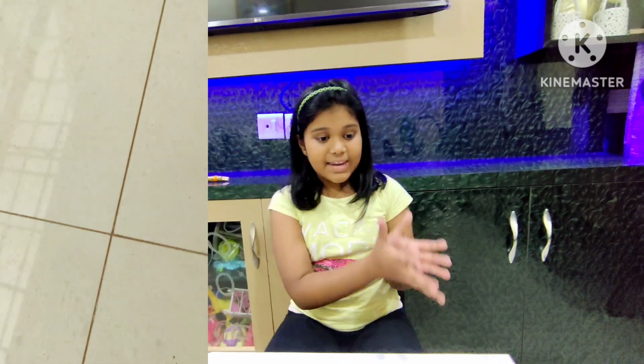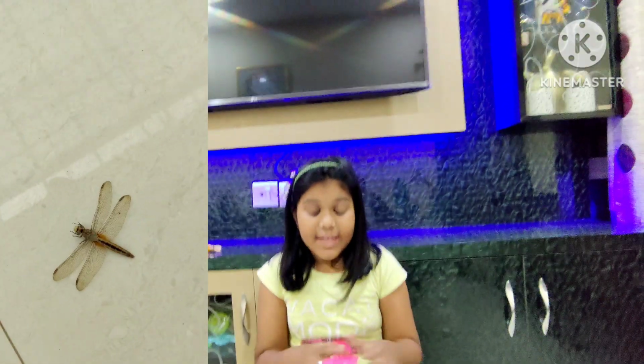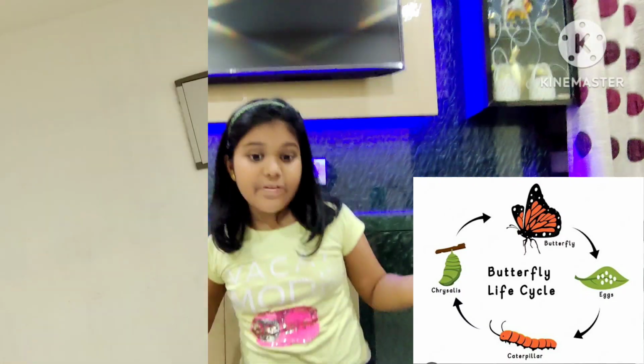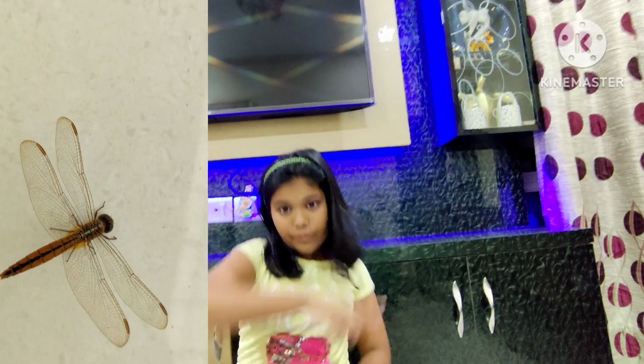Bees lay eggs in a hive. The eggs hatch into young ones. The young ones grow into adults. These different stages form the life cycle of an insect.